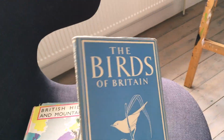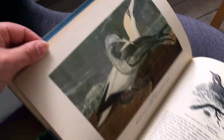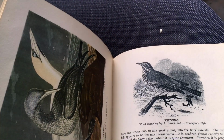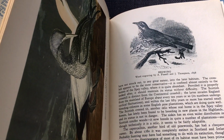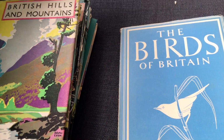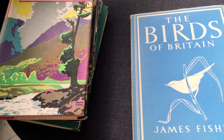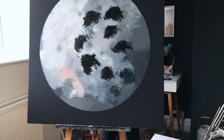Anyway, Birds of Britain is the other book I got of a different series, and this one was only £3, the others were £5 each. But I wanted to show you these. Look at this. What absolutely gorgeous illustrations in here. So again, this will be kept in the studio for inspiration. Really beautiful books. Oxfam secondhand bookshop. Check it out if you have one near where you live and you love vintage books, because there are some gems in there.